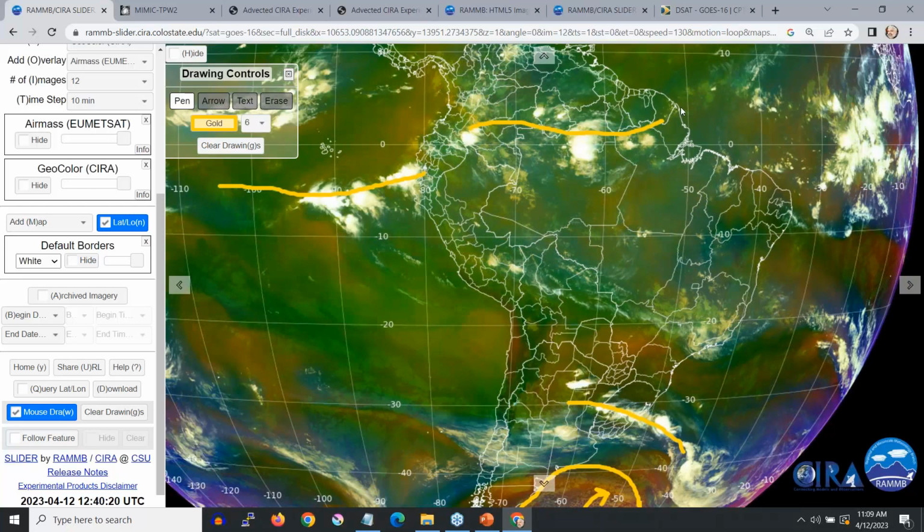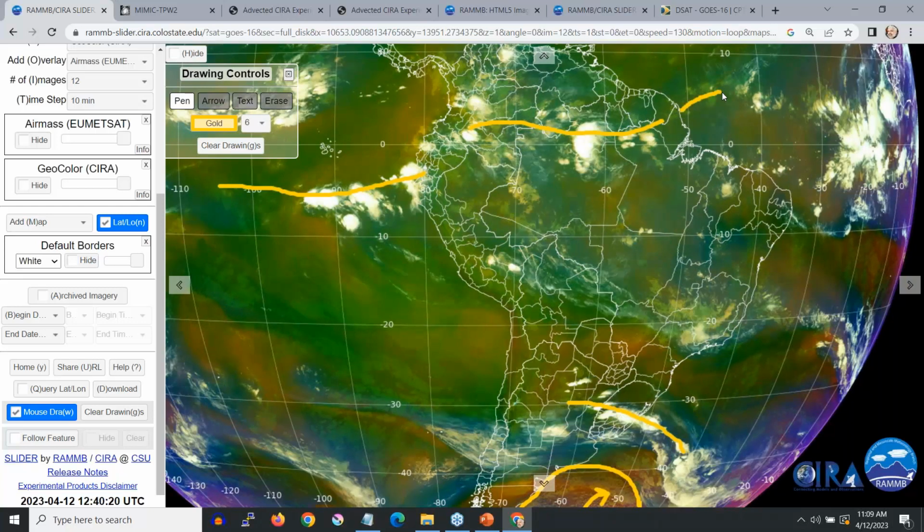And the Atlantic ITCZ is starting to meander northward. It's been very dry for the Guyanas lately, but it's starting to meander northward, which is what it should be doing this time of the year.